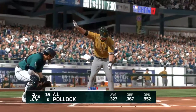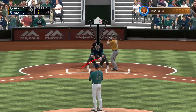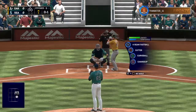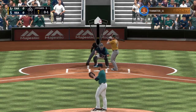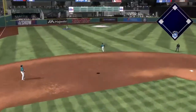So striding in, A.J. Pollock. And we are set for baseball here this evening. Center fielder, number 16. And the first pitch of the ball game is taken for a called strike. Take a look at these Seattle Mariners entering play here tonight. They come in looking to make it 2 in a row, as they were winners last time out.